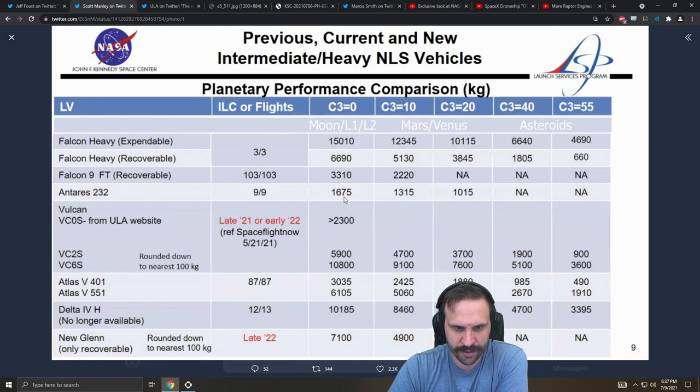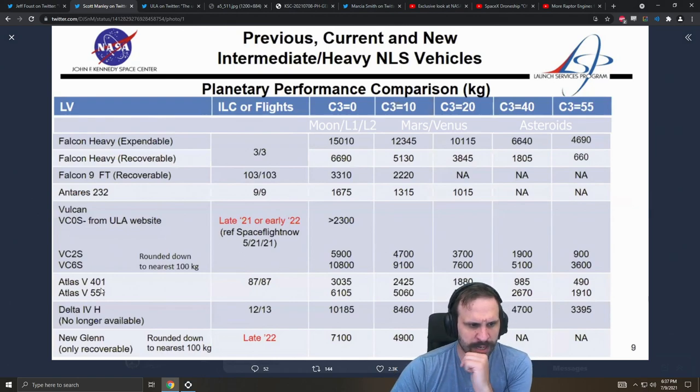What about Antares? Antares can't go much further with anything useful than Venus right there. There's Vulcan. Kuro, I saw you asking about Vulcan. I could explain it a little bit later, if you want. I gotta keep time here because we have missions to do in Kerbal. There's Atlas V in the smallest configuration and the largest configuration right there.